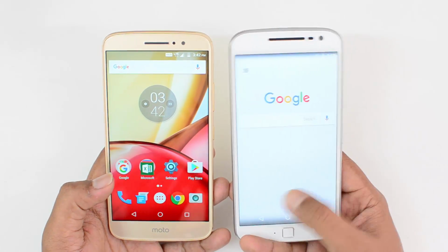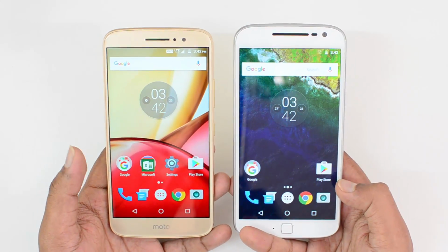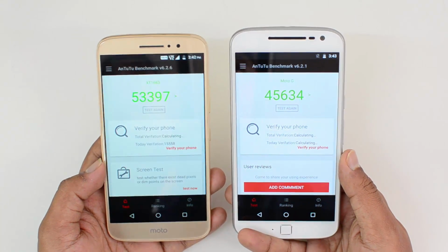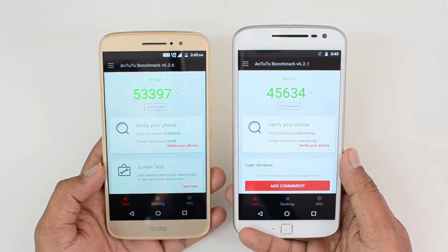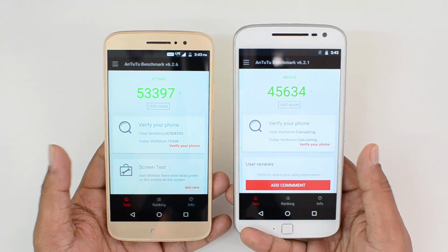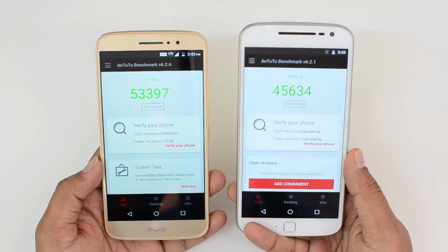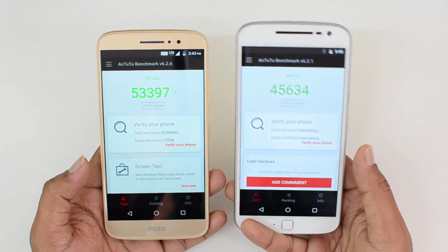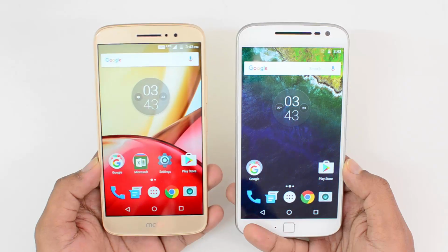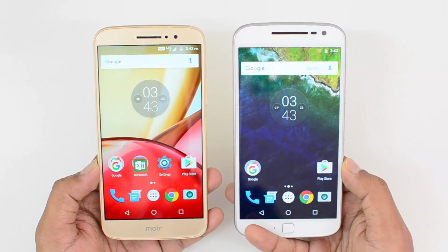But other than that, the performance is pretty good on both phones, and you'd never know the difference between these two devices in terms of performance. Now looking at the benchmark scores of these two phones, you can see that the Helio P15 octa-core chipset is slightly more powerful than the Snapdragon 617 octa-core chipset, and the benchmark scores are also slightly higher. But in terms of day-to-day experience, both are equally good and do the job pretty well. Having said that, there is a heating issue on the Moto G4 Plus with prolonged camera usage and heavy multitasking. You can definitely see some heating on the Moto G4 Plus, but that's missing on the Moto M. So in terms of software and performance, we would say even with the MediaTek chipset, the Moto M performs slightly better than the Moto G4 Plus because of the heating issue on the Moto G4 Plus.